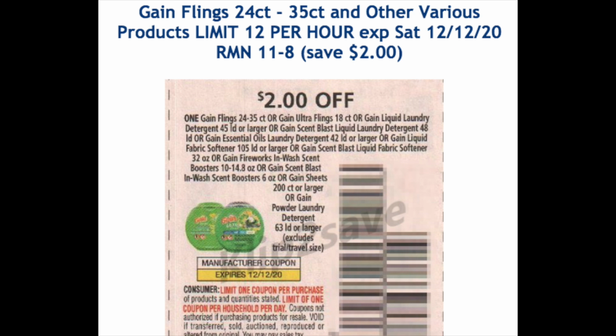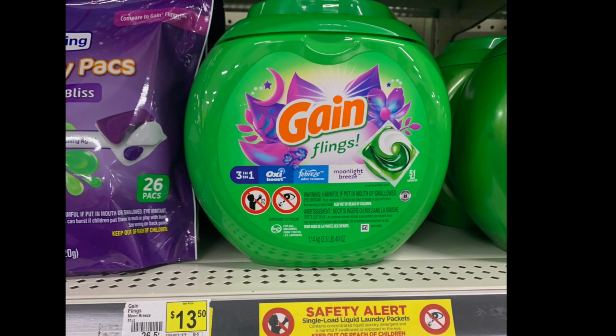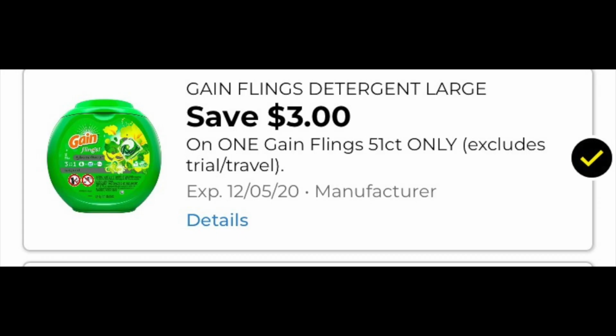And then from the Retail Me Not, you're going to need one of these coupons for a $2 off a fling or whatever in this magical list that's 17 miles long. So just grab one of these products. I would grab flings because I really like those pods. And then we're also going to grab this guy for $13.50. And then no big surprise, we have a $3 digital coupon that's attaching to this guy. So those two work really well together.